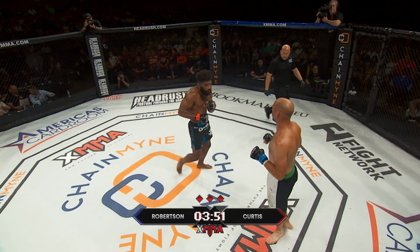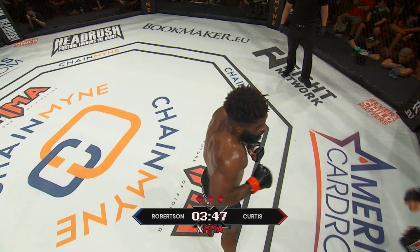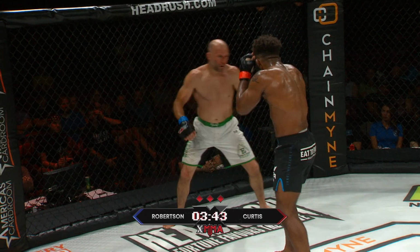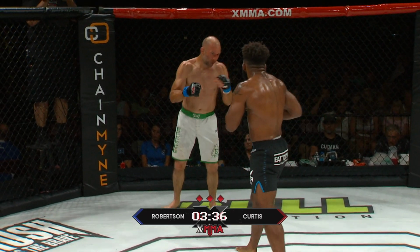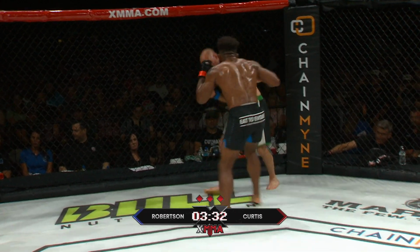Less than 4 minutes to go in the fight. Who is going to take charge? You've got to think, if you're both corners and you're being conservative, you're being smart with your athlete, that it's a 1-1 round. You've got to. There's no other way to go about this third. Yeah, the second round was too close for anybody to feel good about it.